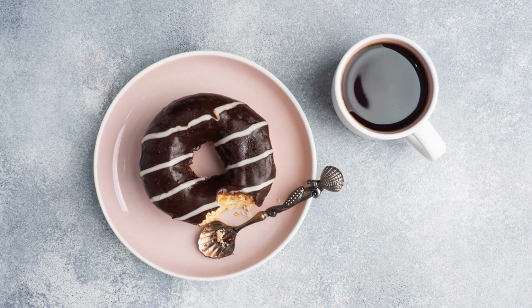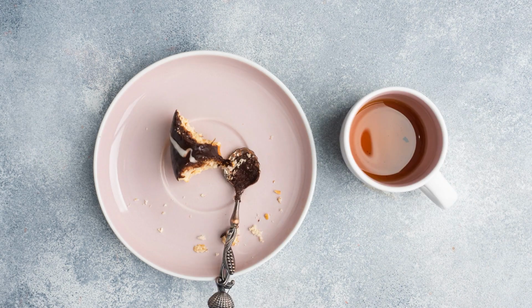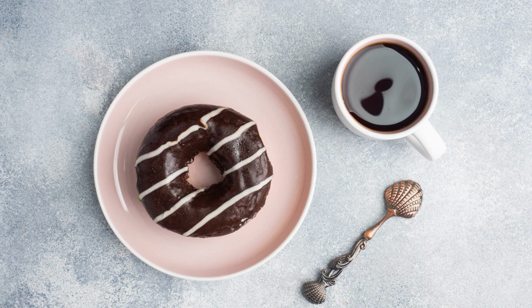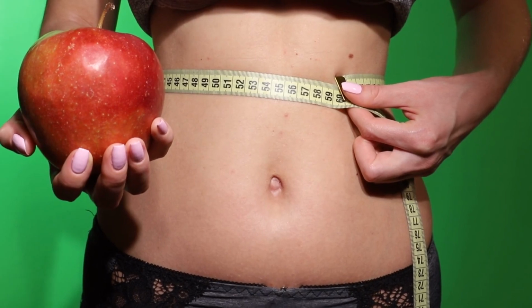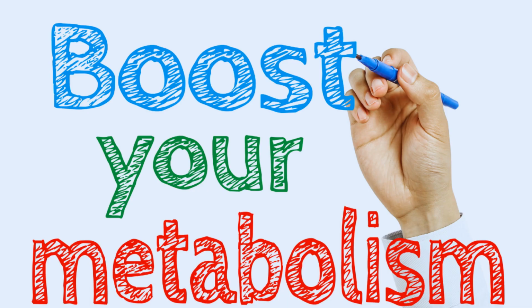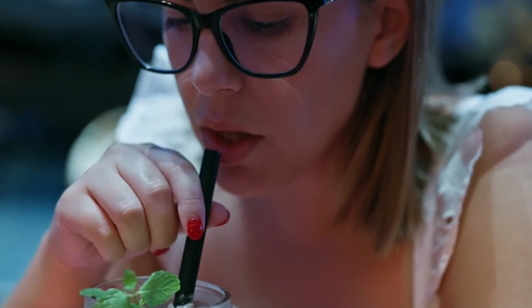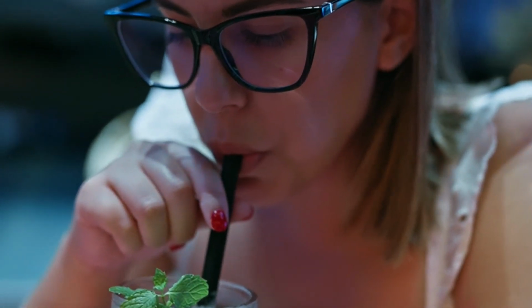1. Appetite control. The MCT oil in Cacao Bliss helps increase feelings of fullness, reducing the urge to snack between meals. This can help maintain a calorie deficit essential for weight loss. 2. Metabolism boost. Cacao Bliss contains natural metabolism boosters like cinnamon and raw cacao. These ingredients help increase your metabolic rate, which means your body burns more calories, even at rest.